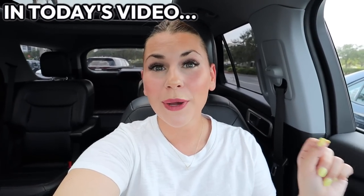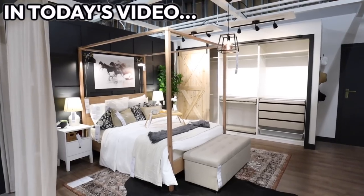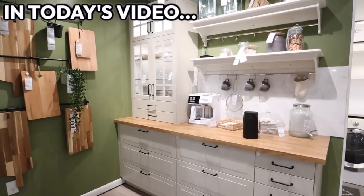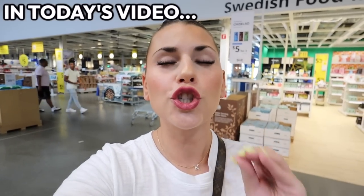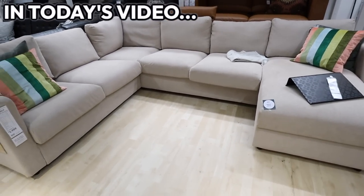Going to be showing you everything new at IKEA for the summer, as well as an unbelievable clearance sale that I've never seen before. I feel like I'm at a resort walking in here, and this is my dream kitchen. The deals are so good. I was not expecting to find all of this. IKEA's really stepping it up with all these big furniture pieces.